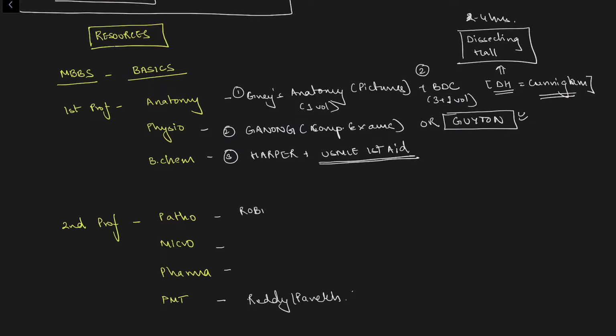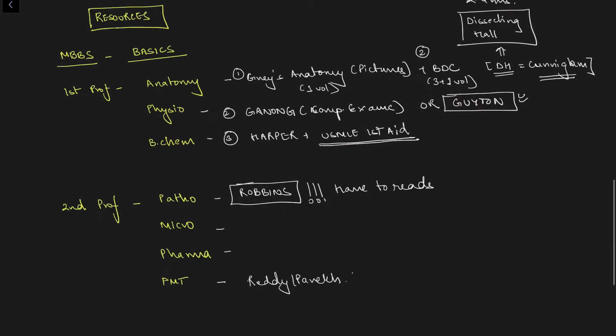For patho, Robbins. This is one book which you have to read. Most of my batchmates haven't read this book, but it is a beautiful book and it is mandatory to read this book, not just advisable, mandatory. Apart from that, there is one Indian author book, Harsh Mohan, that you can read as well. For micro, Ananthanarayan is sufficient, and there is a Parasito book also. That is a very small book, I don't remember the name, but these two come together.